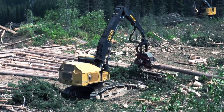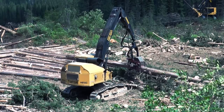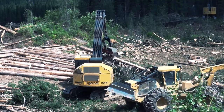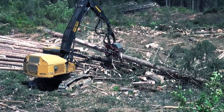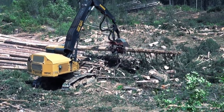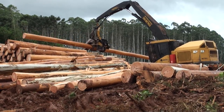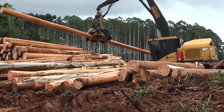Providing a full complement of specialized, forest-duty carriers, Tigercat can tackle any high-volume roadside processing application. Bulletproof construction, high-capacity cooling, and quick and easy access to daily service points maximize machine uptime. The Tigercat TH575 is a versatile head for processing a wide variety of stem profiles and species.